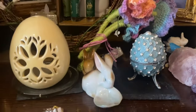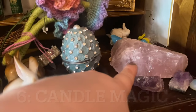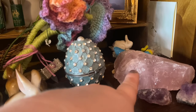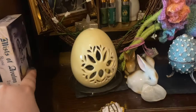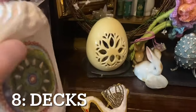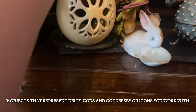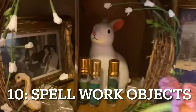I have candles that I light. I have crystals. This big pink quartz is something that my dad gave me in a vision. I work with the HaloQuest here as well. I have nods to Bridget, because Bridget is for healing. What else do I have on here? So the swan is for Bridget. This little egg here opens up. That's for spell work for my children.